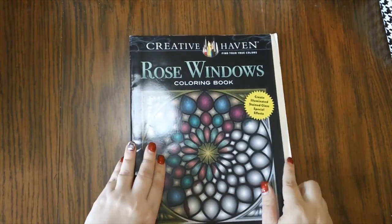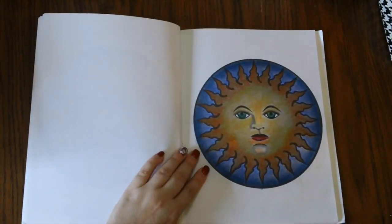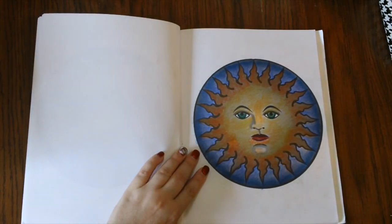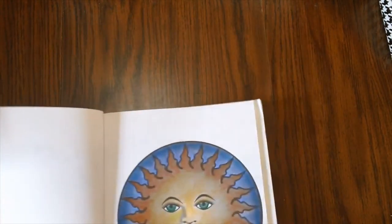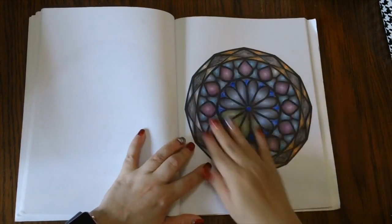Okay. So Rose Windows by Creative Haven. I've done several in this one. I really, really like this book. Here's one that I did, and I think I did it in Prismacolors. It's either Prismacolors or Polychromos that I did this one. I think I did about three of them in this book. So here's another one that I did, and I don't remember which pencils I used.